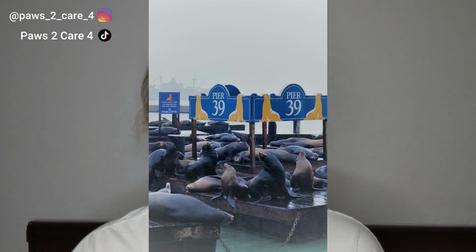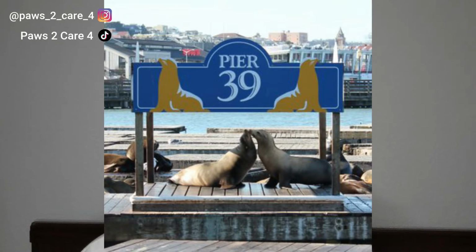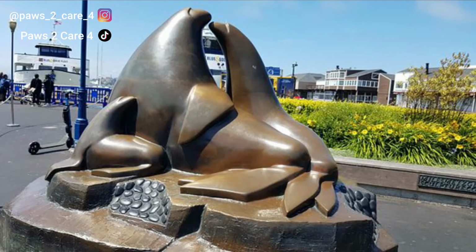It was built because of the popularity of the sea lions, and I feel as if that is a wholehearted purpose for the statue actually being there. And I thought it was so cool, and the style. The style of the statue was actually really unique, and I really enjoy it.